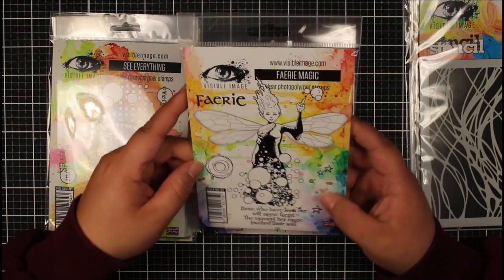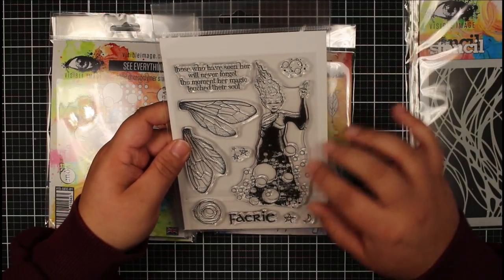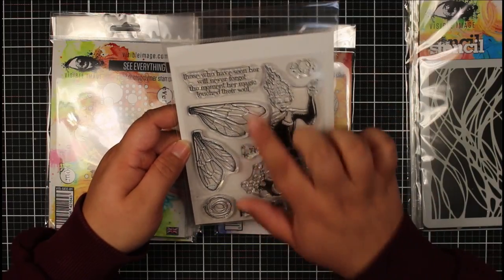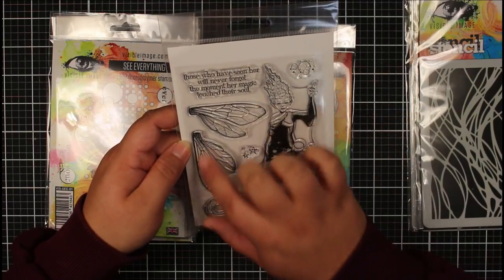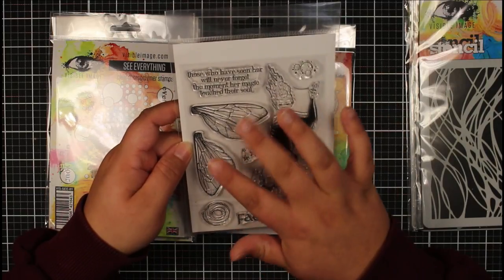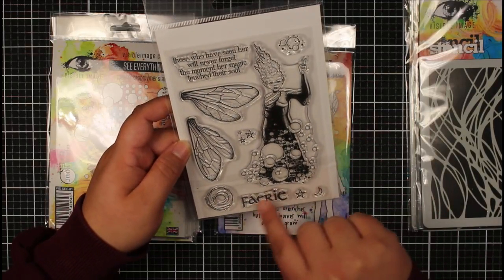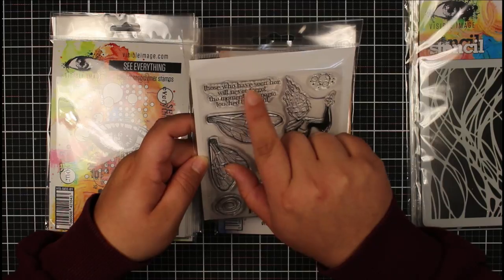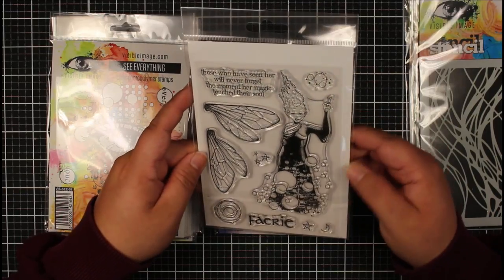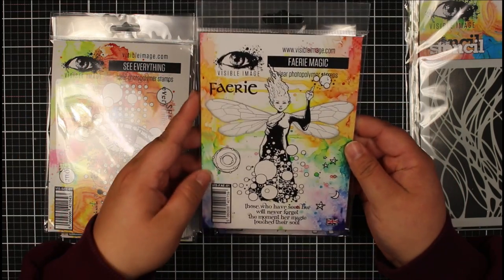Then we have Fairy Magic here. We have this fairy, again that texture in there. We have the numbers in there. We've got the bubbles. We've got two additional wings as well. So you could also use these if you've got other images where the sizing might work. We've got, again, some background pieces, some stars, the moon. We've got a sentiment: those who have seen her will never forget the moment her magic touched their soul. So again, really interesting sentiments for you to put onto your cards.